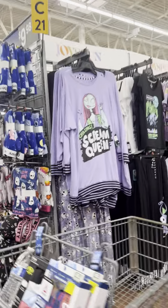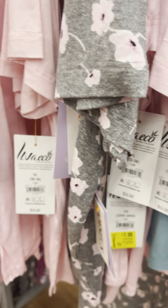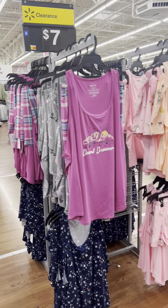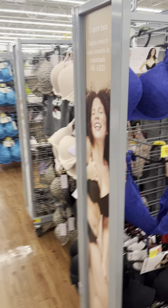So I'm gonna come back around over here. Still lots of pajamas over here. A lot of them I showed yesterday at another store for $3, but this store is still high. They are for $7. Another store with these pajamas for $7. Still have a lot of these tops over here for $3. Some of the stuff doesn't even look like it's been touched.